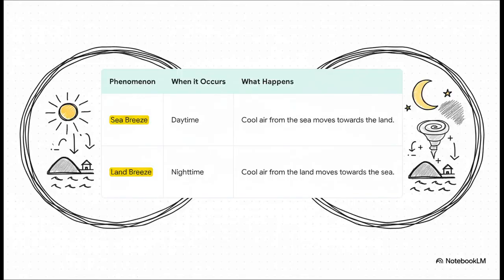And this happens on a huge scale in the real world. Ever heard of sea breezes and land breezes? That's pure convection. During the day, the land heats up faster than the water. The hot air over the land rises, and the cooler air from over the sea rushes in to fill the gap. That's a sea breeze. At night, it reverses. The land cools down faster, so the cool air flows out towards the sea. It's one giant planetary convection current.